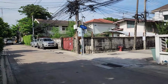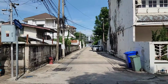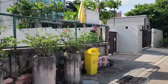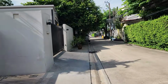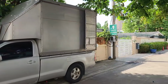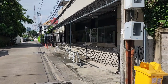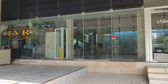Bunch of little side soys, but they appear to just dead end. There's some nice tile work on this guy's home. Might have to go all the way to the end there to make a left and end up anywhere near that mall. It's the back of a business, I'm guessing. Here's a spa tucked away. Well, it will be a spa. Not sure if this is a school. No, it's some kind of business, but there's a Muay Thai bag in front there.